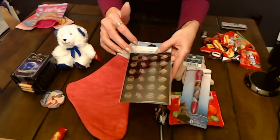These stickers, I want to put them in there where they don't get wrinkled. So I'm going to put them right up against the side. There. Got my candy canes. Normally I would hang them over the side, but this is being transported, so I don't want to do that.